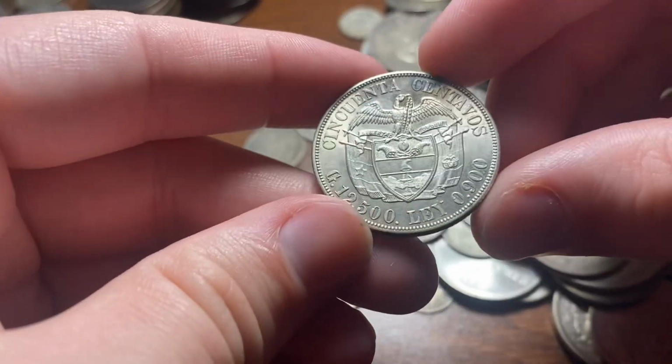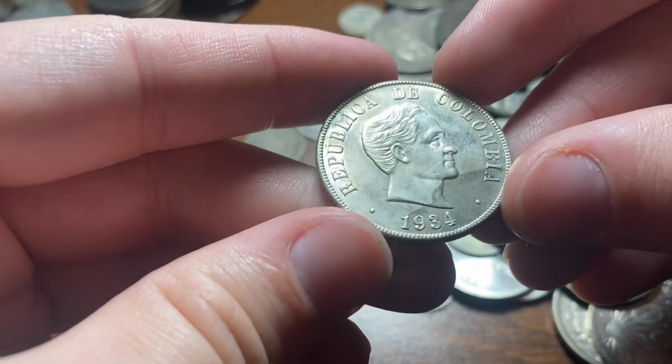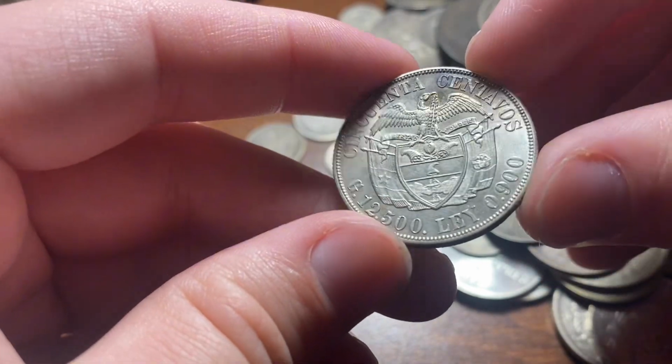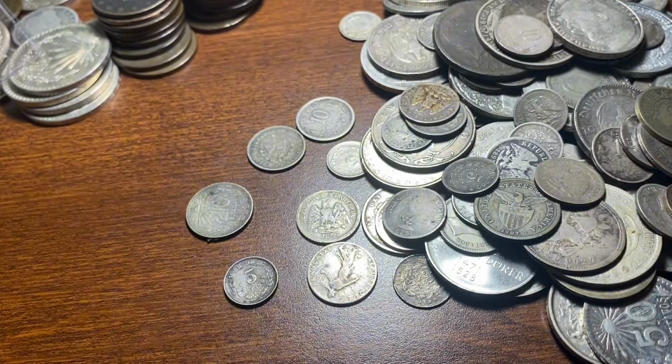And we've got a real nice Colombian. Actually, I think this side is cleaned though. Nope, this is a different coin. 1934 Colombia 50 centavos, 90% with luster. That's a nice coin. No cleaning on this one from here, at least.